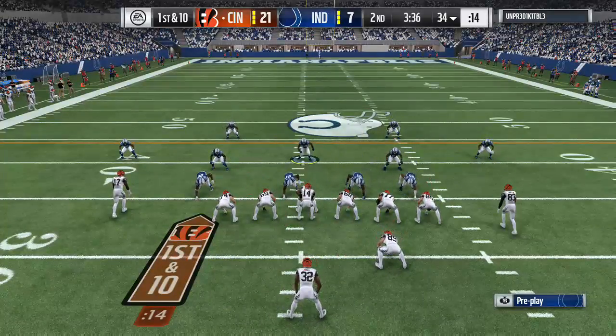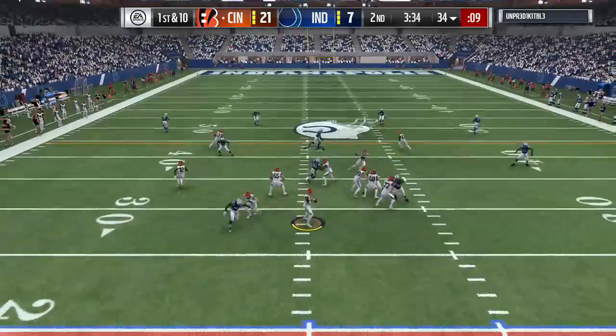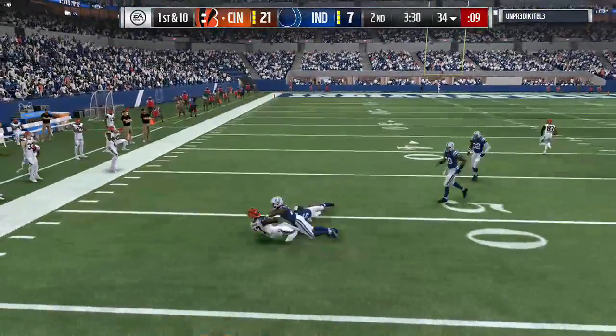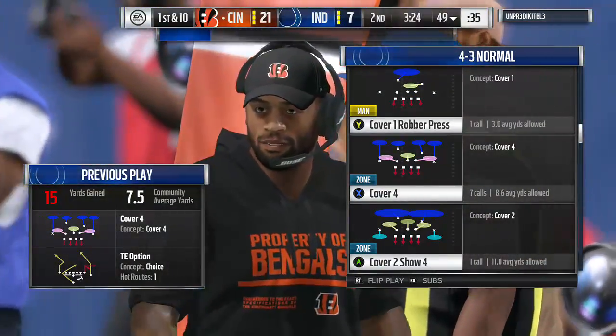They come up in an offset eye. On 1st and 10, here's Andy Dalton. And this is caught. I think he got that with one hand. 15 yards through the air and a first down. That was a terrific catch.